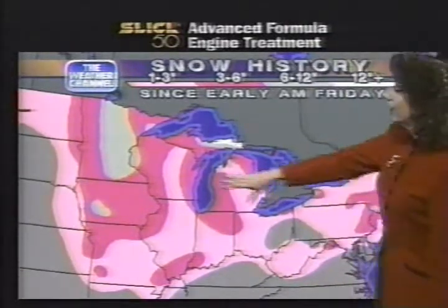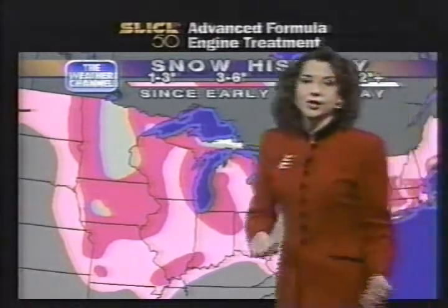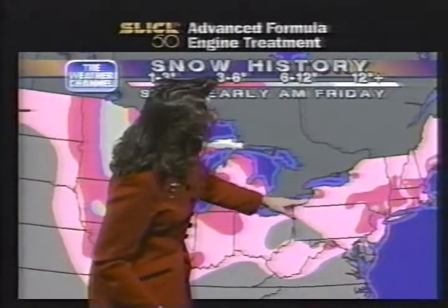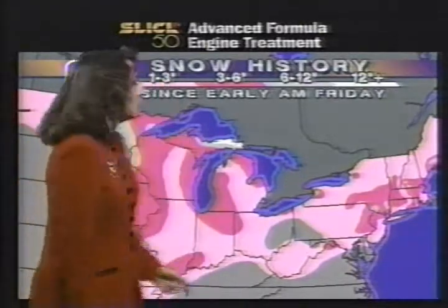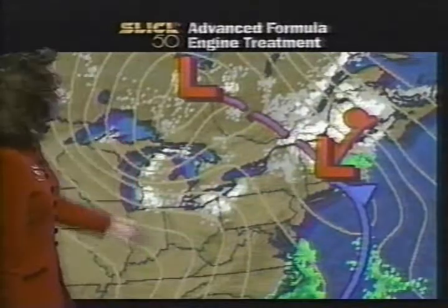Since Friday morning, we had an area of low pressure move out of the Midwest across the Great Lakes into New England this evening. And right now, we've been seeing our most steady accumulations just downwind here of Erie around the Buffalo area. Some places have been reporting anywhere from 6 to 10 inches of snowfall. But that area of low pressure is beginning to wind down somewhat, and the snow is tapering off.